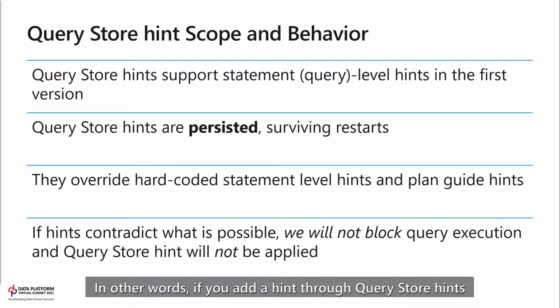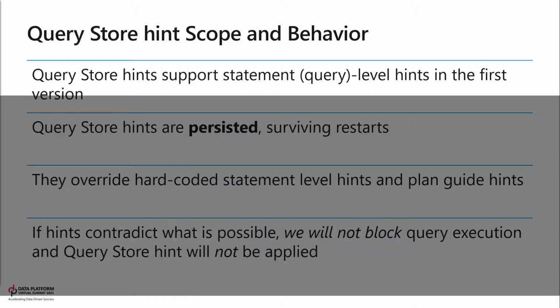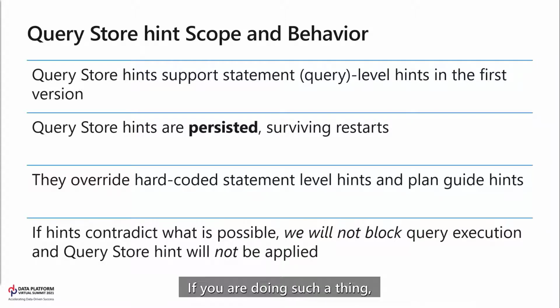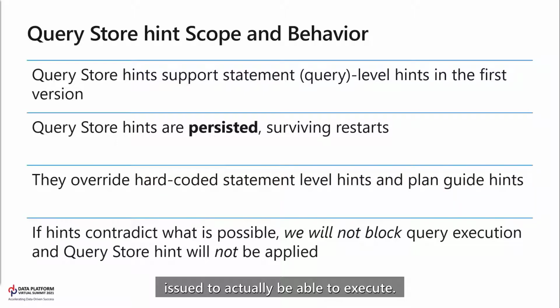In other words, if you add a hint through Query Store Hints, it will supersede any hints that you have written down in your code or have otherwise added as a plan guide. Now, there may be a case where you're adding a hint that contradicts what's possible to execute the query. If you are doing such a thing, then we will not block query execution. The Query Store Hint will not be applied, because the ultimate goal is to still allow the query that you've issued to actually be able to execute.